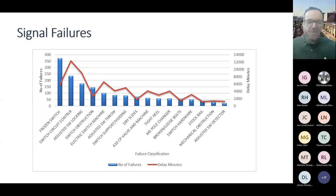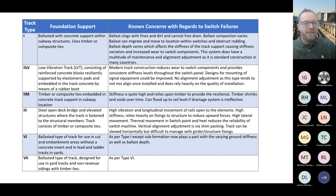But out of them, what we did do is we actually were able to link these to track condition faults. So some of these were signal faults on their own, but what we were trying to do is actually link them to the track condition fault that was causing the problem. And it was really bringing signals and track together to make sure that we understand why the failure is happening and what particular track works need to be done to stop the failure from occurring again.